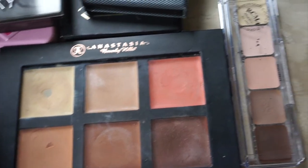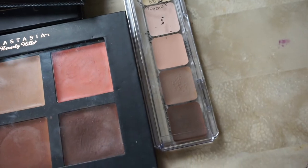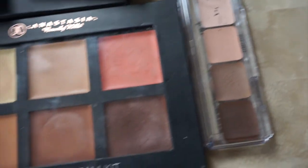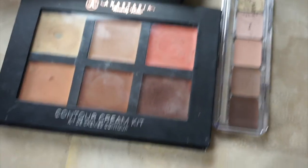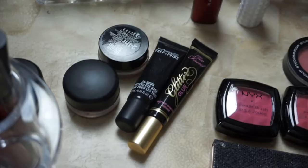Here I'm showing you my Anastasia Cream Contour Kit, as well as my RCMA Cream Contour Kit. The RCMA Cream Contour is, I feel like, better for lighter skin tones, while this Medium Contour Cream Kit by Anastasia Beverly Hills is better for medium to dark skin tones.